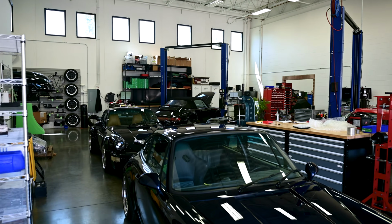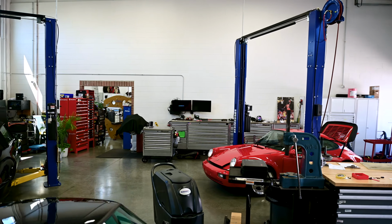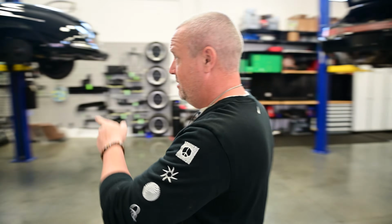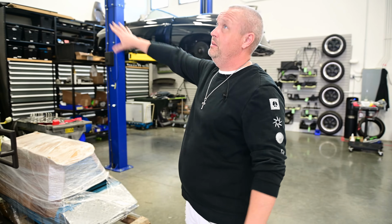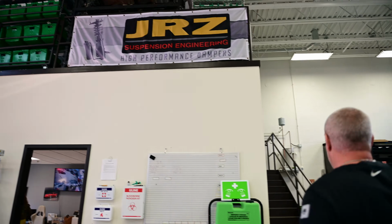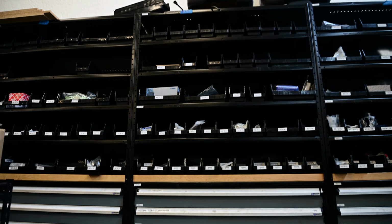So this side of the shop is sort of like the clean side, right? This is where we do a lot of our restorations. Here we have a 356 Speedster going on. Over here is parts department as well as up there. So parts department is up there with all of our bins, everything located. It overflows to down here. That finishes off our parts department.